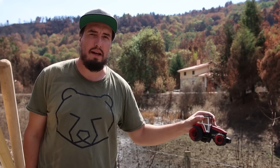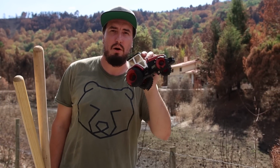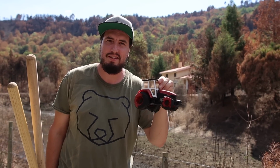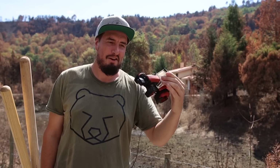So I'm just walking around the lake, and in one of the ditches I spotted that there's this little toy tractor, and it's just incredible that it survived the fire. And this is just a little bit of history of the property and shows that the kids who lived here obviously had aspirations to be farmers themselves.